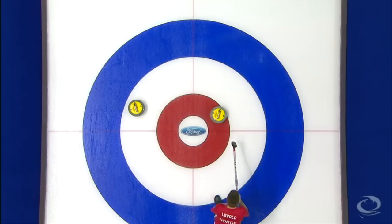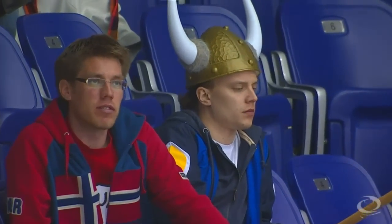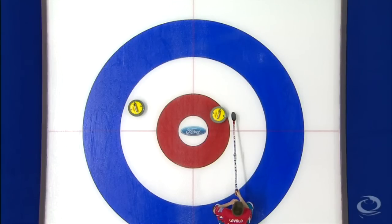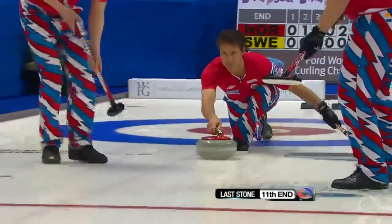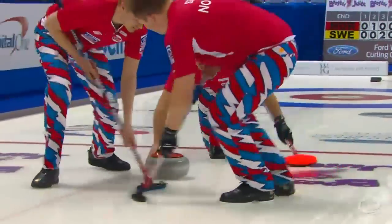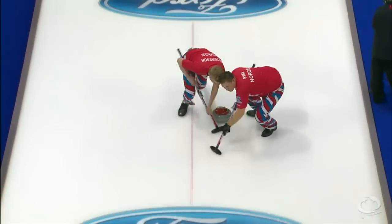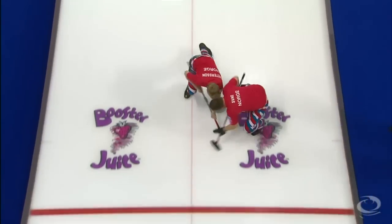Well, a must-win game for Norway, their last of the day. Then they also have the U.S. and Russia trying to win out and give himself a chance to get to the playoffs. Needs to make this hit and stick. Thomas Ulsrud, his final stone of this extra end. Well, right out of his hand, have to hit and stick.